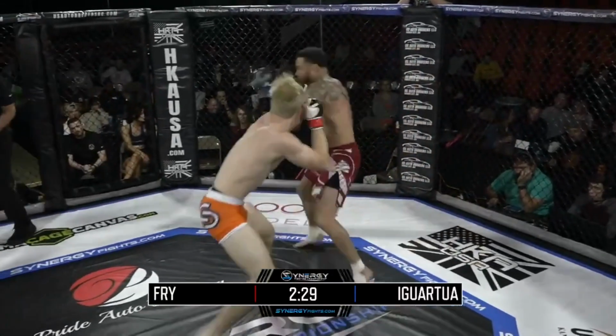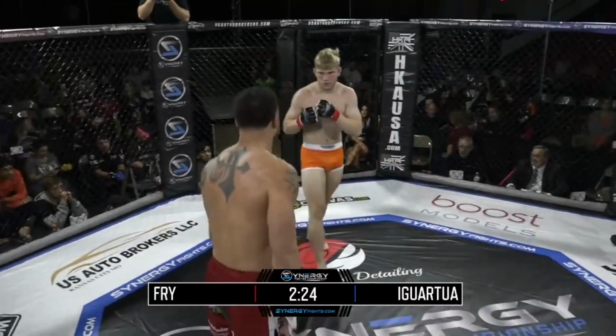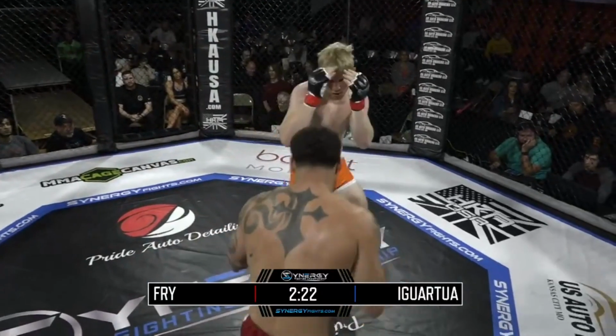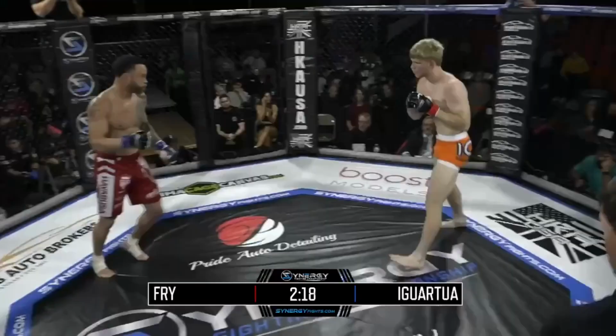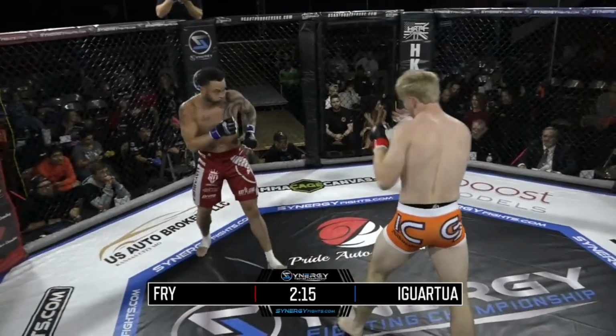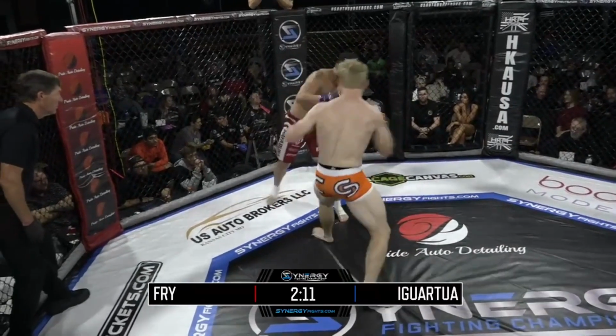But if he hits you with that shot. Yeah, Fry just thudding on every shot he lands. But he's only landed one at a time. Felix Igartua landed punches in bunches. I mean, quick combinations by Igartua, and they're effective so far.